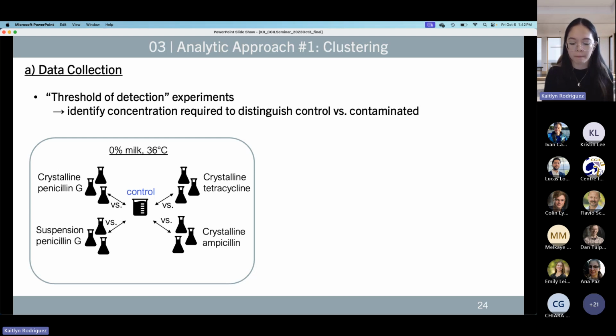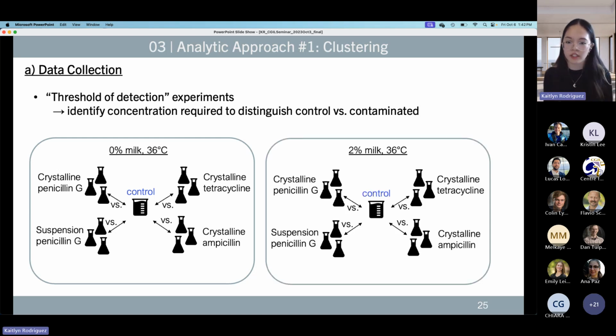These contaminated samples with different levels of antibiotic in them are then compared to our control samples that have no antibiotic. Then the same structure carries over to our experiment where we're looking at the same antibiotics, but now in 2% milk. An important note here is that each of these samples were heated and then measured to be 36 degrees Celsius right before we took our near-infrared spectroscopy measurement.